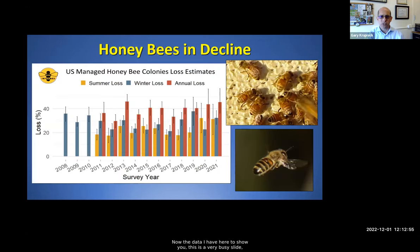Now, the data I have here to show you, this is a very busy slide, and I just want you to look at that red bar in this bar graph. On the bottom, it shows the survey year. So it shows the past, I don't know, 10 or 15 years of bee surveys. And on the y-axis is the percent of loss. Now, there's a typical amount of loss each year you'd expect from a bee colony. So this bee partnership has been surveying beekeepers over the past 15 years to understand how much loss is expected or has been seen each year. And it's a typical die-off each year.